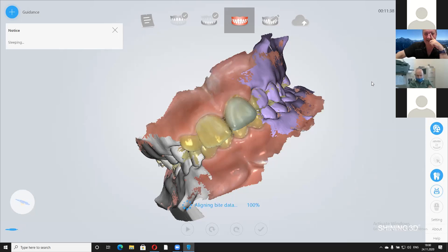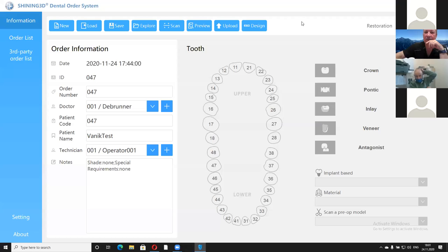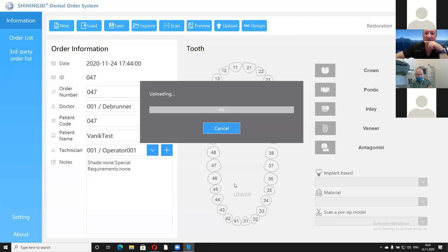Okay, come on. Yeah, here we go. So now the 100% is done. The models have been scanned. And now we can either use a toolkit, or we can say send it to the lab. We press the lab button here, and it sends it to Ceratec, that's my lab. Confirm and upload, okay? So basically now I've confirmed and I will upload it to the dental laboratory. The upload depends on the speed of your internet, boom, it's finished.